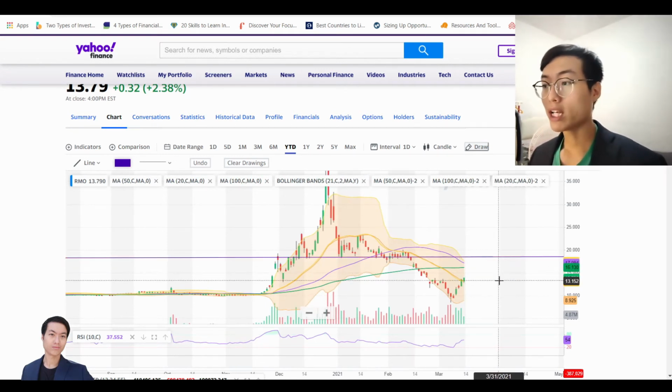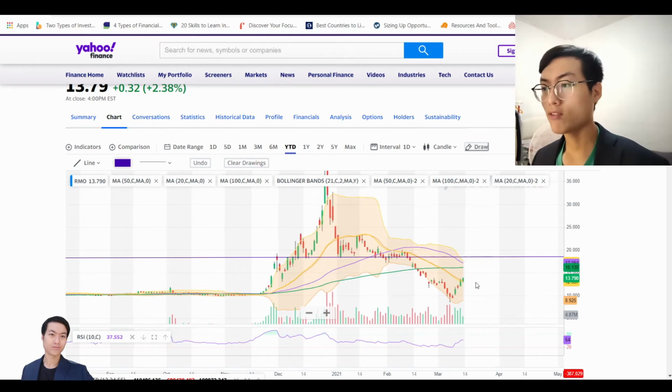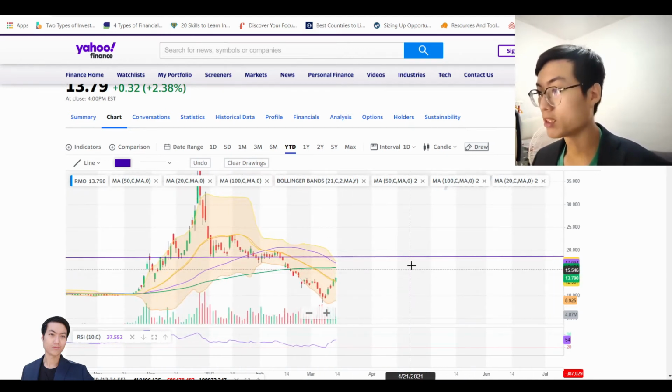So again, what do I like about this? Because there is some space from here to $13, all the way to $18. There is a good space from here to here for further upside, all the way from $13 to $18.